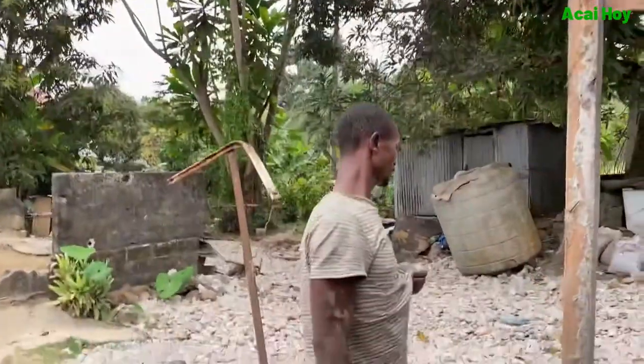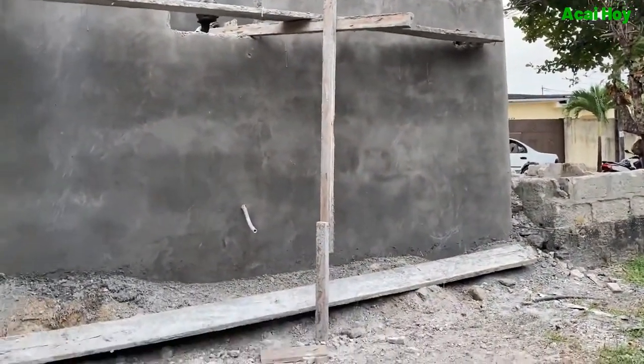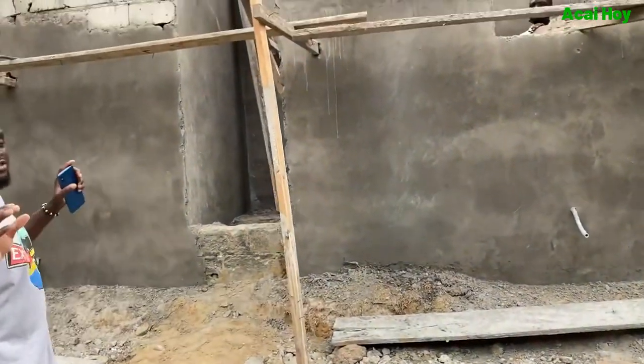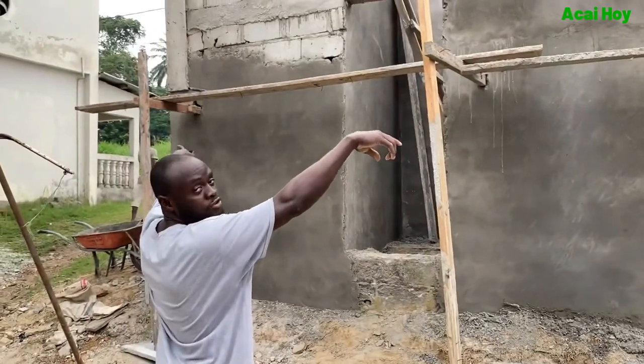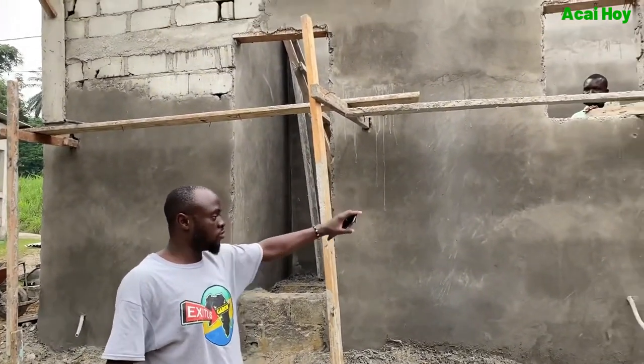Can you come over? Show them this place, right? You see this back, it's also being plastered. Almost done. It's still on it. Our tractor is almost on it. All you guys can see, it's already almost done with it, and it's working on that.